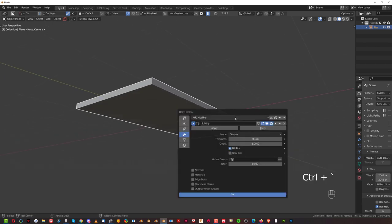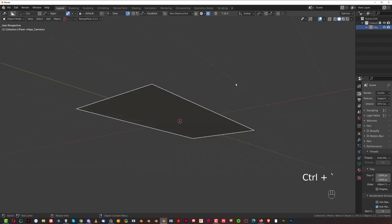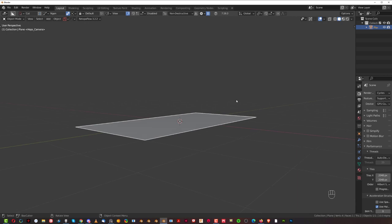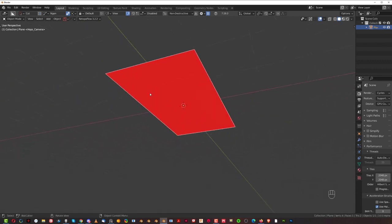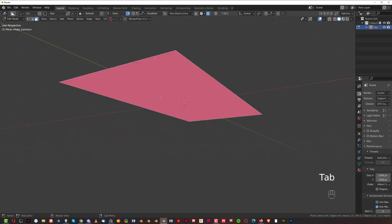Now what I want to do though is check which way the face is oriented. So I'm going to go Alt V and face orientation, and the orientation is incorrect because if this is a ceiling, this part is going to be facing downwards. So what we need to do is flip it, right?